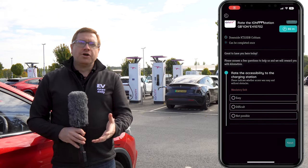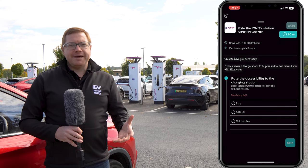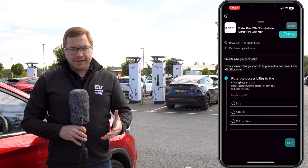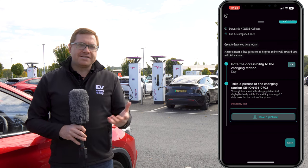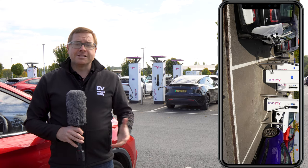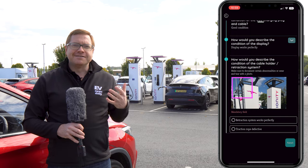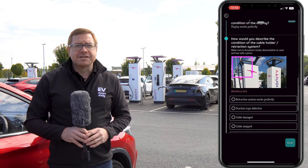Absolutely. So depending on what charging station you're at or what's near you or where you turn up to, each challenge may be slightly different. Now, here, they've just added Ionity as a partner to the AnCharge app. So they're looking for some more information and to get an understanding of what the chargers are like. So when I turned up here today, they wanted a picture of the charging station, what the parking spaces were like, pictures of the connectors to make sure they're in good condition, even the retraction system, and also the general cleanliness and what the area was like around it.